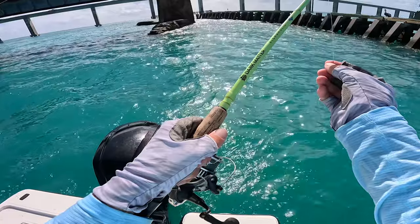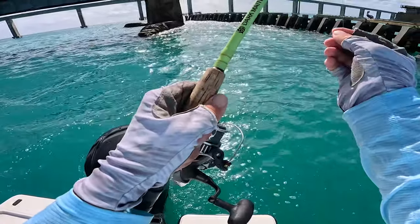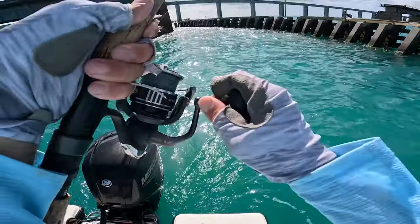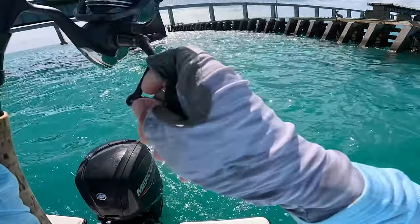Oh, I'm getting some bites. I was being swarmed on this. You don't get one, it's a joke. Oh, there he is. Fish on.